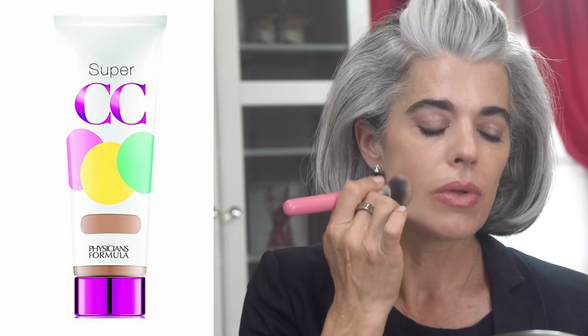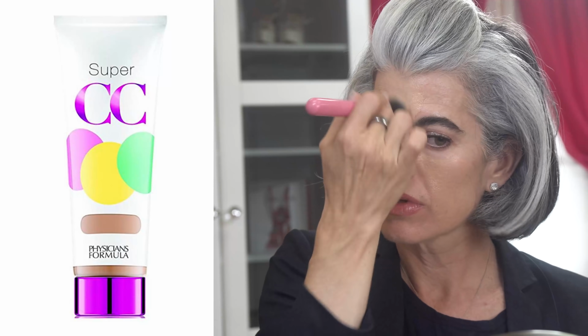I was very impressed with this product because it does move around the skin very nicely. I get a beautiful glow. I feel the hydration. I like that it's thin. This makes me very happy. If you're looking for a thin CC cream, Physicians Formula would be a great choice for you.